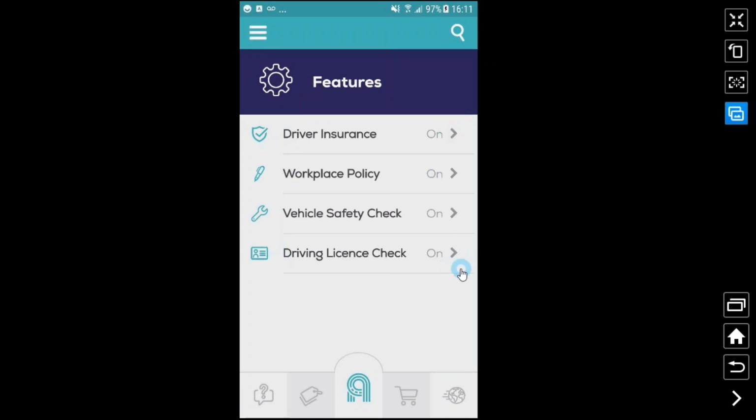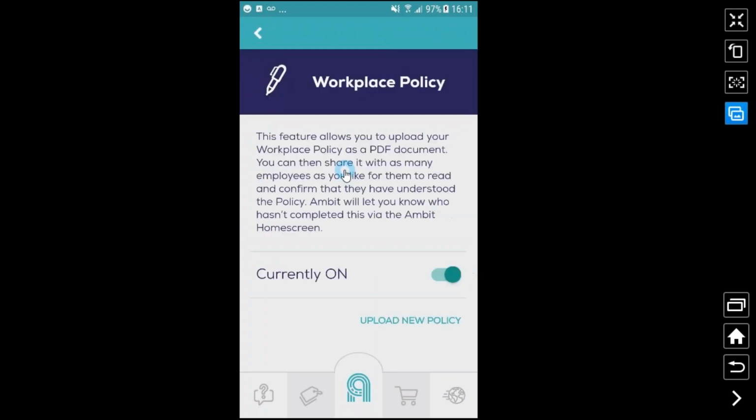So let's start with the workplace policy. This is fundamental to ensuring safe and compliant driving. We tap on Workplace Policy, and here, as you can see, each feature describes how it works briefly at the top. A toggle switch allows you to turn the function on and off as needed.